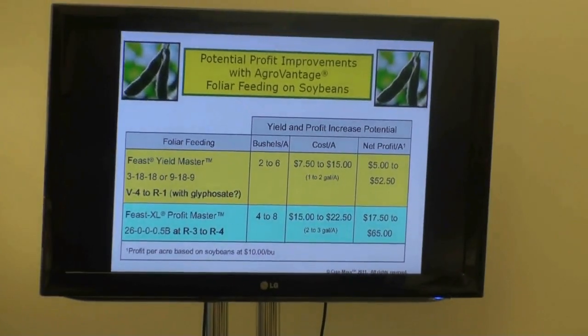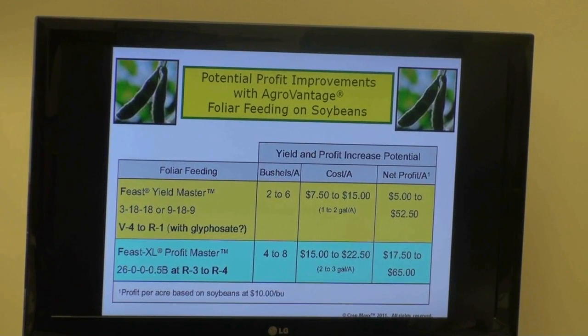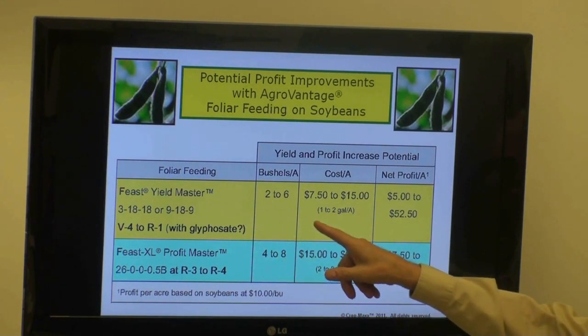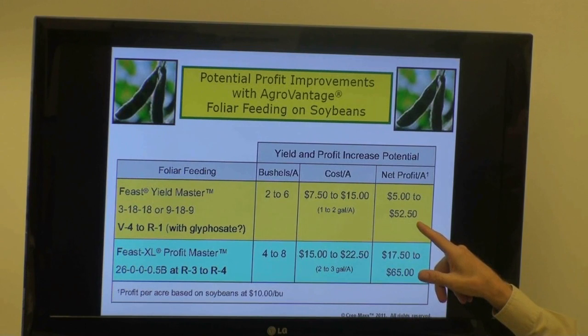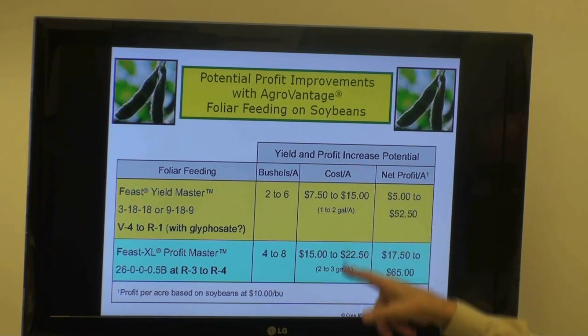Profit potential with that, and this is based on $10 bushel beans, which obviously we don't have today, but we're hopefully curving closer to that if you can get some in the ground. But yield, they're looking at anywhere from, again, if you even knock 20% off of this based on the price, you're looking at $40 and maybe $50 per acre added net after you pay for the products.